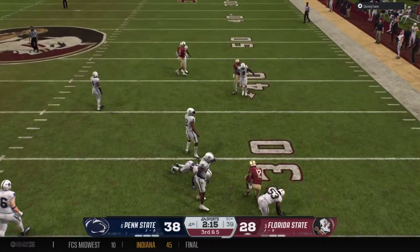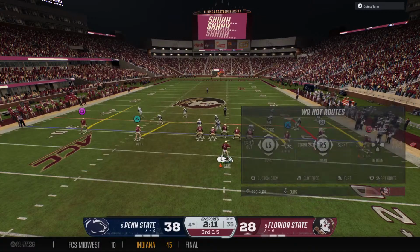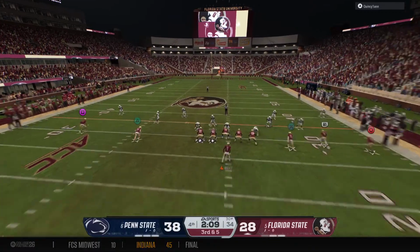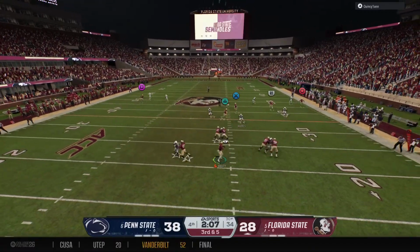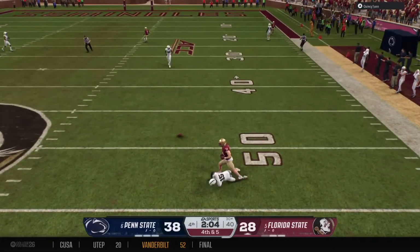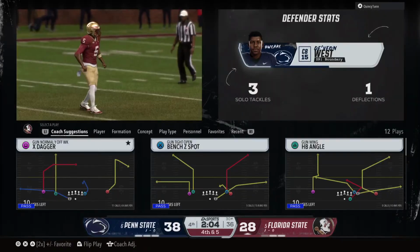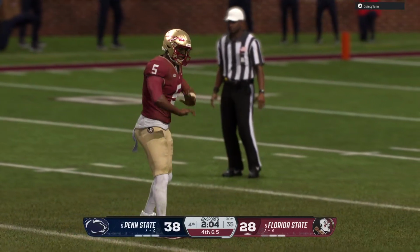Tackled quickly after the catch. He'll be short of the marker. And the Noles looking to crank up the tempo a bit. Third down play here out of the shotgun. He lets it go. Oh, and he can't quite hold on. A great chance for their first interception here today. But it's going to bring up fourth down.